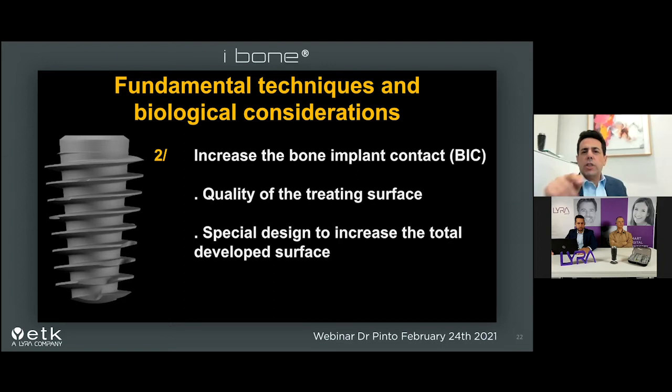is the implant design, because we usually measure the developed surface. We won't choose this implant for its width or its height, but we will associate it with the total surface development. And I will show you.